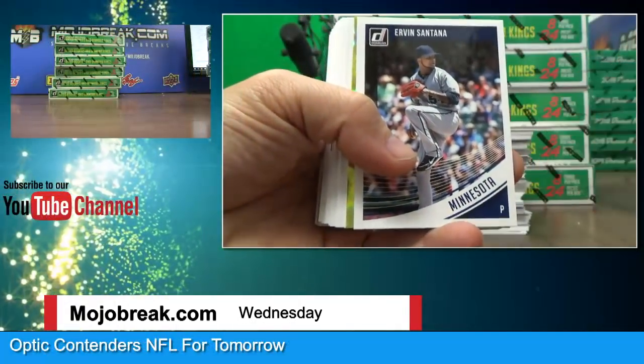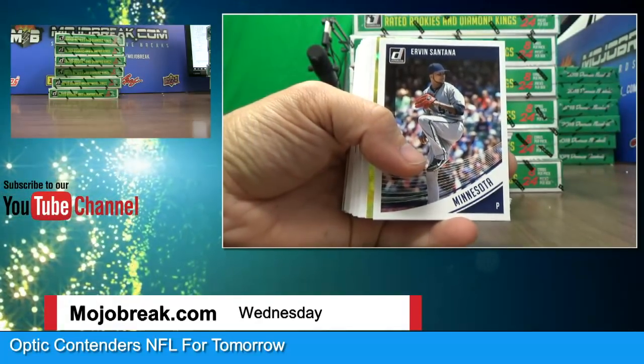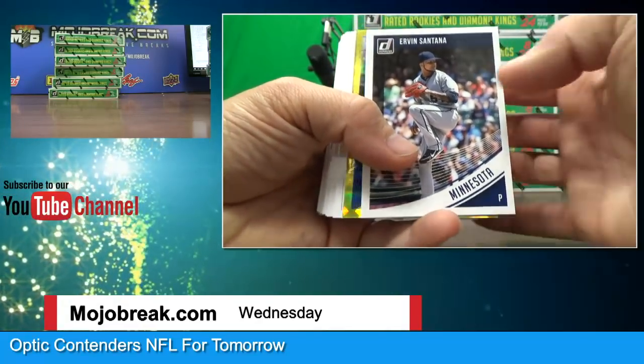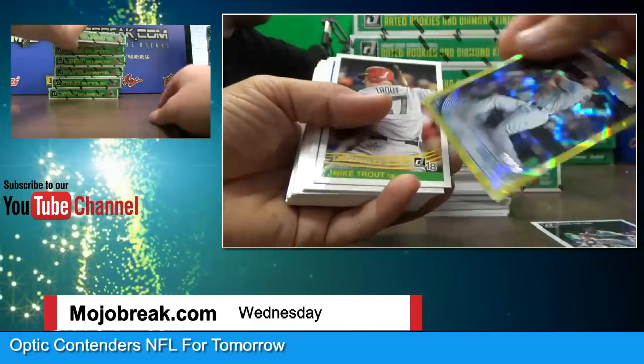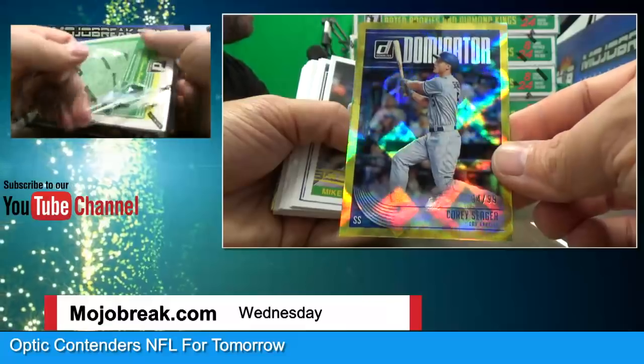All right, good luck. Yeah, got a numbered to 99 Corey Seager Dominator. That's a sharp looking insert. Haven't seen that one yet.